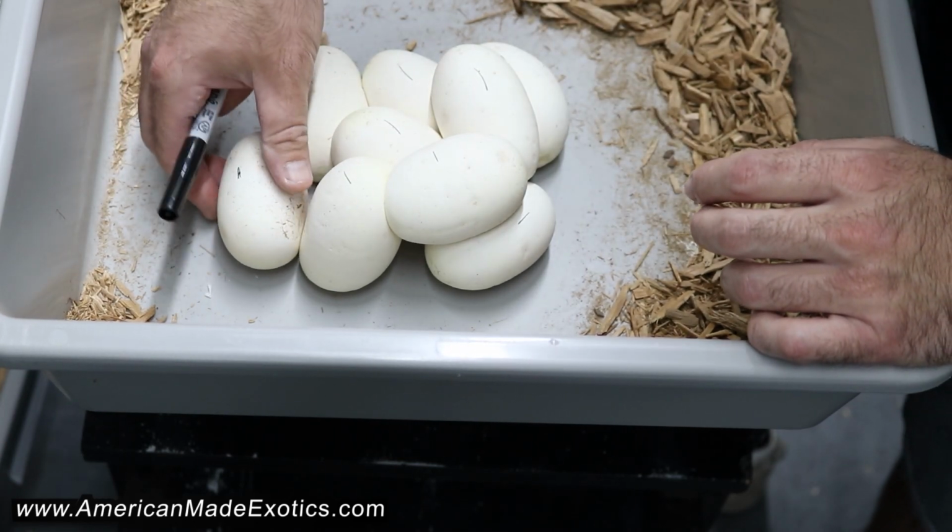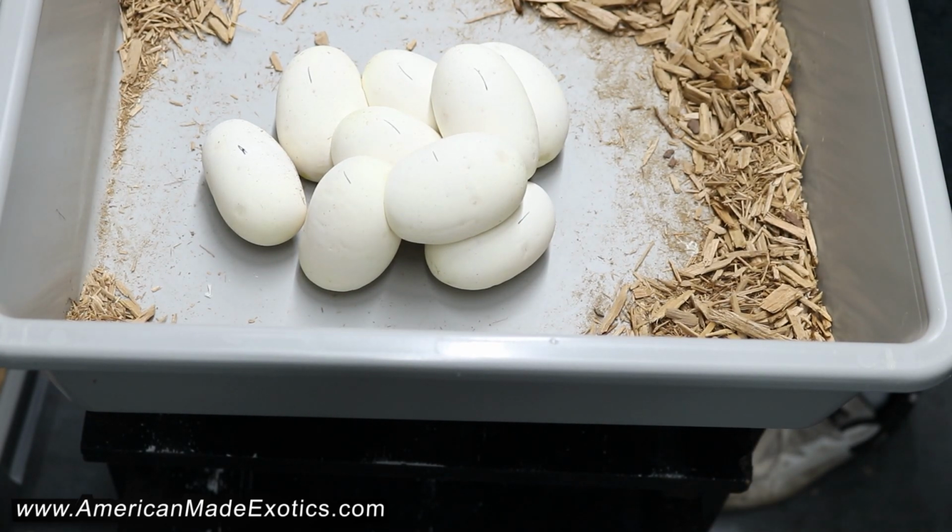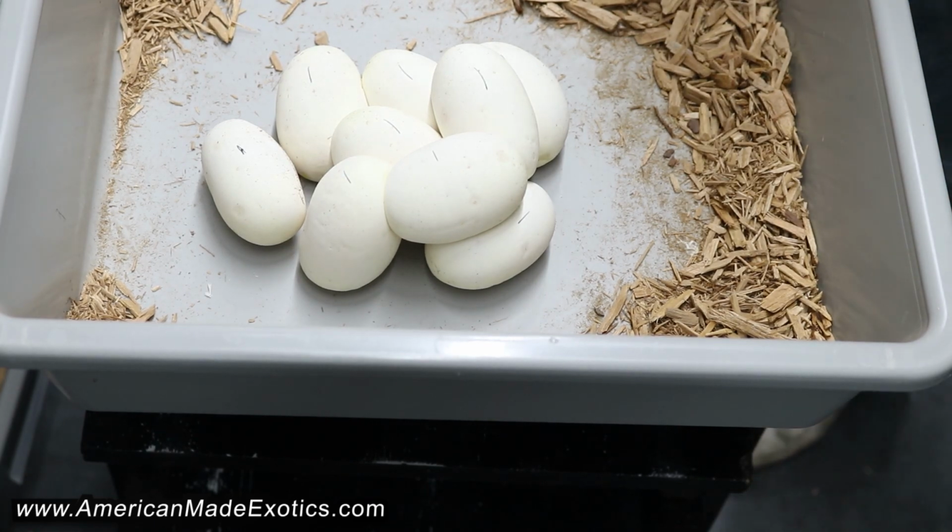1, 2, 3, 4, 5, 6, 7, 8, 9 eggs. So hopefully that DG clown het pied male was the one that locked her last. So hopefully he's the one that takes it. Let's go ahead and can them and make sure they're all good.